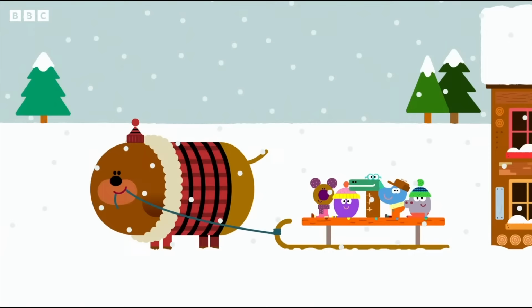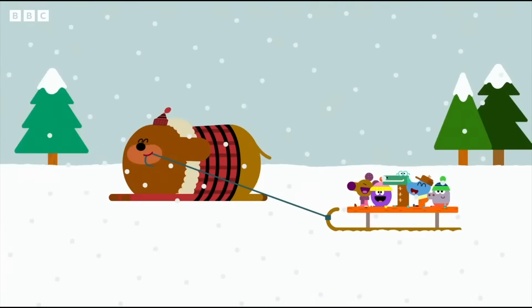Meow! Hold on tight, everyone! Duggee can go very fast. Yes, yes. Whee! Whee! Whee! Go faster, Duggee! Faster!